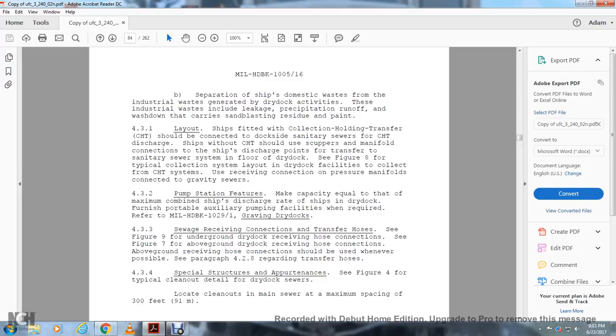433 sewage receiving the connection transfer hose with the see figure 9 with the underground dry dock the receiving the hose connection. See the figure 7 of the above ground dry docking receiving the hose connection. The above ground receiving the hose connection should be whenever possible. The see paragraph 428 regarding the transfer hose.